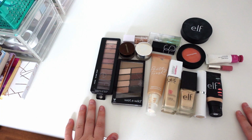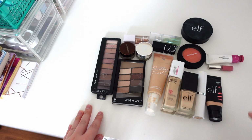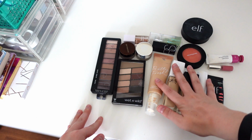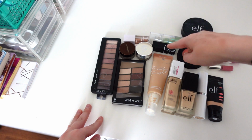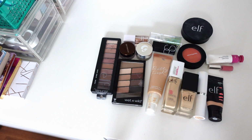Okay, this is everything that I'm decluttering. I'm decluttering 5 foundations, complexion products, which is a lot, but honestly a long time coming, and I just need to let it go. I've held on to so much of this stuff because I feel guilty about it, even though it's sitting there and I'm not using it. So 5 of these complexion products, 3 blushes, a highlight, a primer, 1 lipstick, 2 eyeshadow singles, a concealer, and 2 eyeshadow palettes. So I'm decluttering 16 items.